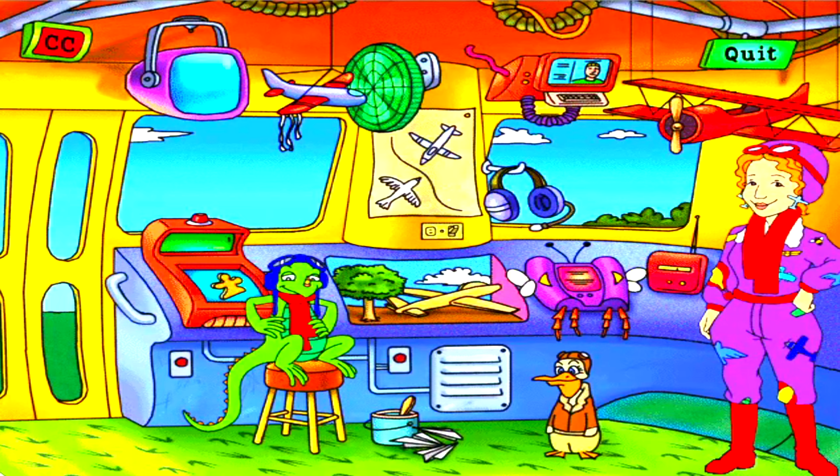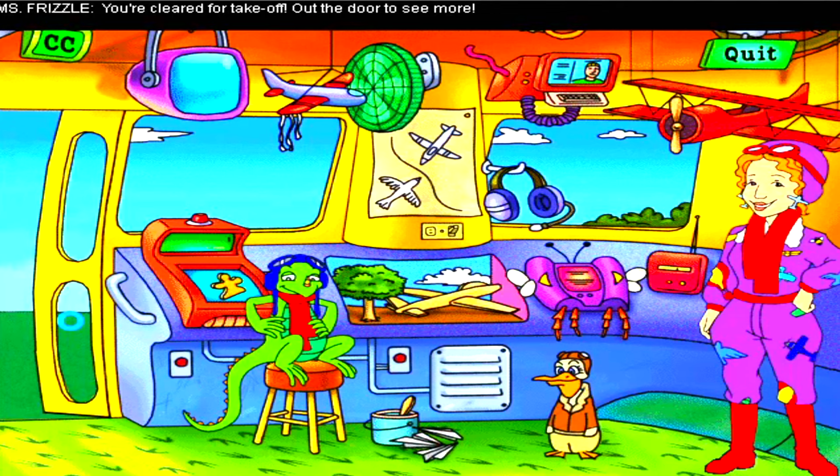Welcome to Air Show Central, your best bet for high-flying games and enlightening experiments. You can also go outside and explore. That's what the door is for. You're cleared for takeoff. Out the door to see more.